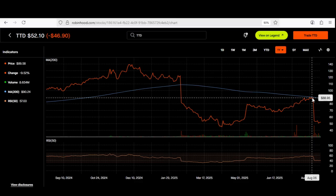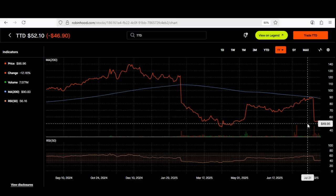What I'm going to do next, I'm going to go down here. I'm going to draw a line right here. The reason why I'm going to draw a line right here is I want to get an idea of the support of this stock. So what the support tells you is, if the share price does decide to go down even further, it's going to show you the next level where the share price can stop. Remember, these are just guidelines. They are not exact science.